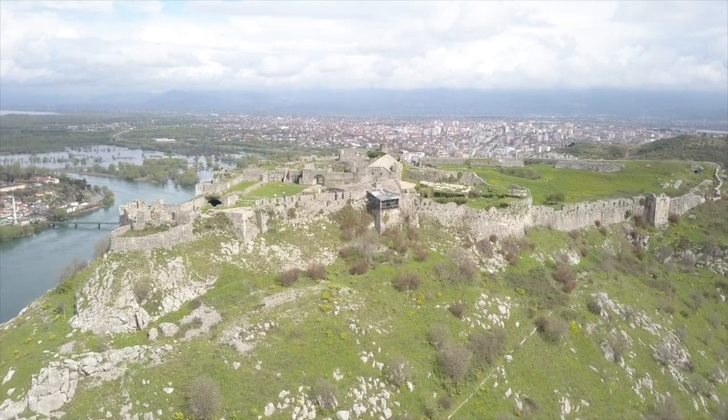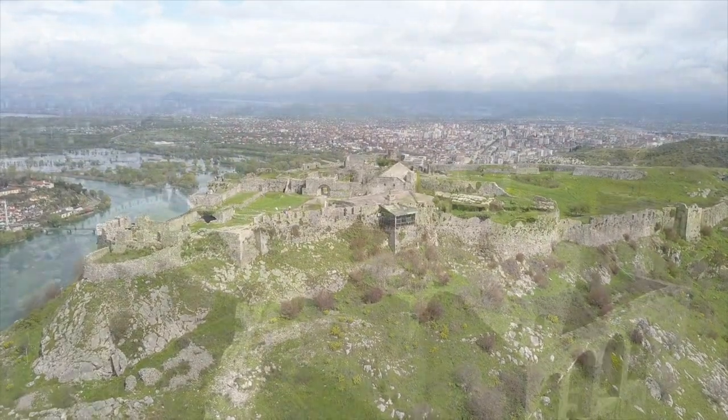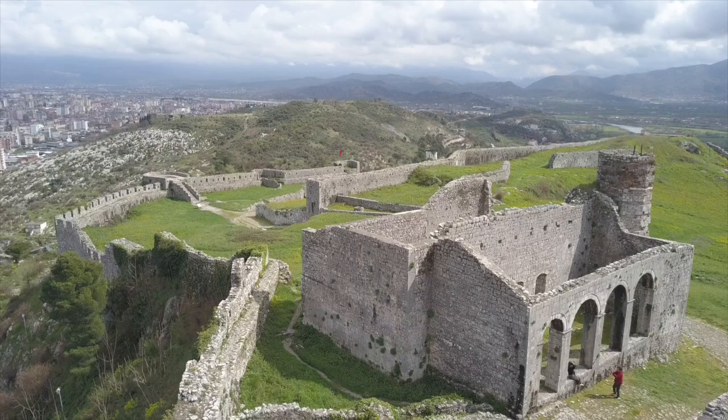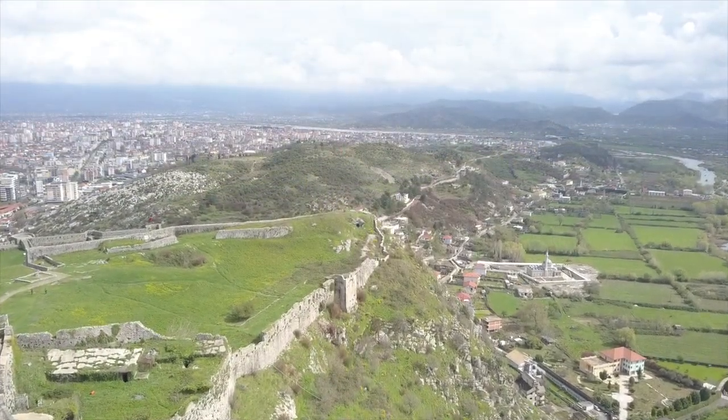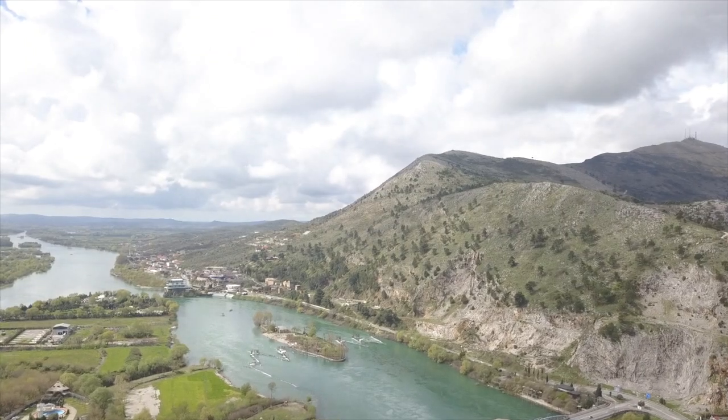We had a really great time up here, and there was only about 10 other tourists on the whole site. I would say do allow a good hour to have a look around the whole castle ruins and take photos and videos.